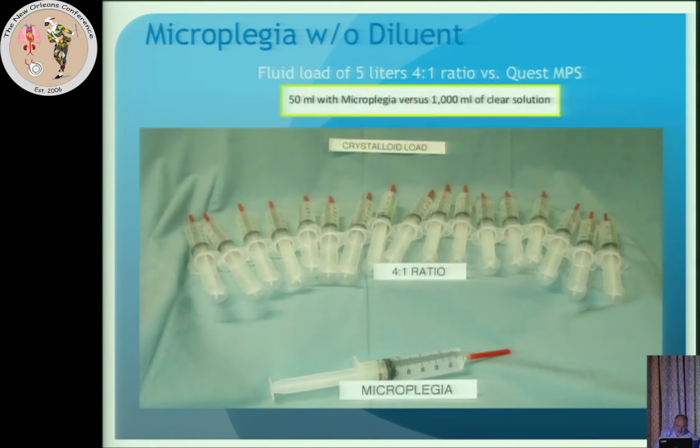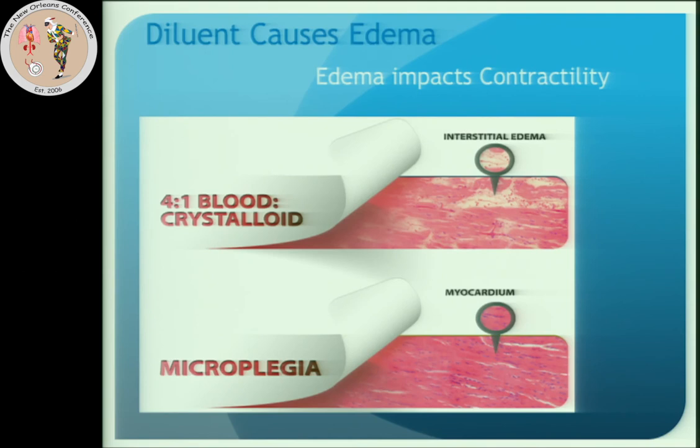So microplegia basically has a lot less crystalloid, and this is just an example. If you give 5 liters of plege during a case, 4-to-1 ratio, you end up with about a liter of that being crystalloid administered, versus if you use microplegia delivering 5 liters through the case, you end up with 50 cc's of crystalloid administered during the plege to the heart. And there is a difference in myocardial edema, no question about it histologically.